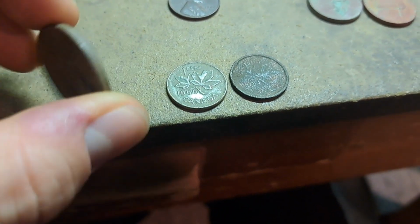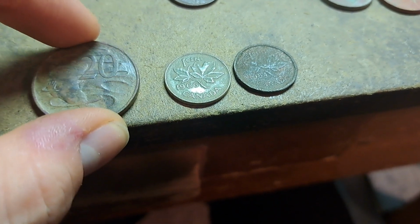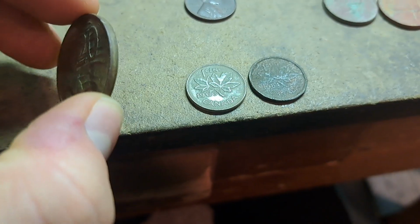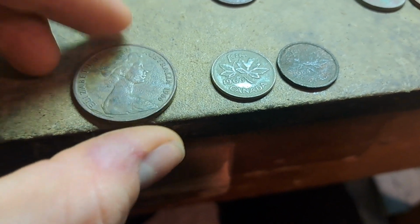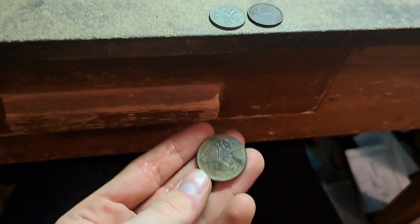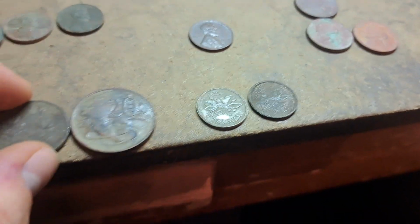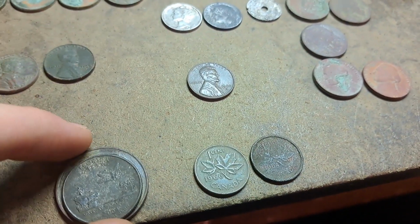It's a 1966 Australian 20, I guess it would be 20 pence or 20 cents, whichever. I'm not sure whichever one it is. Big, I think this is copper nickel. Here's a quarter for comparison. It's just a little bit bigger than a quarter.